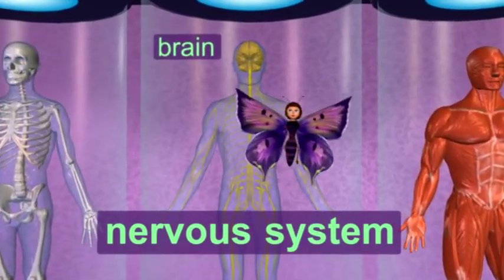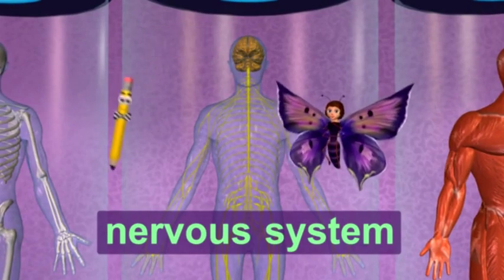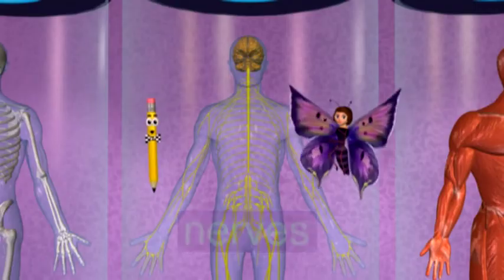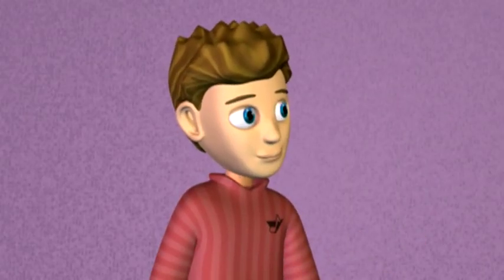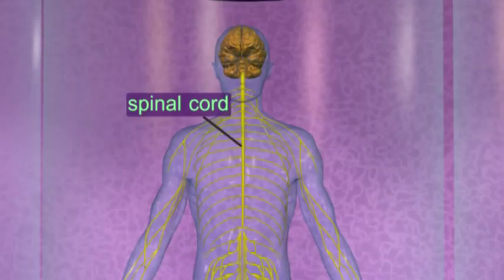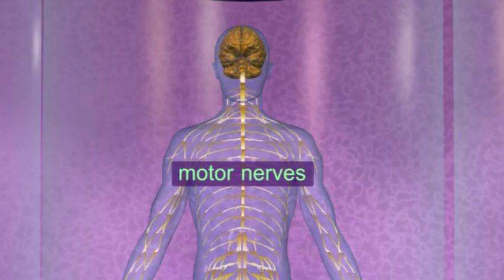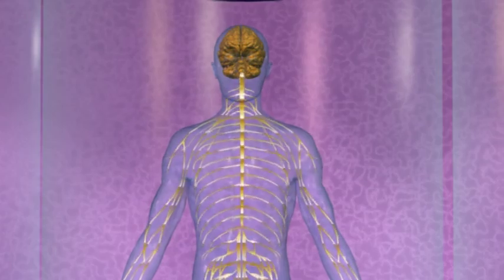Your brain is the control center for your entire body. It's part of the nervous system. Your nervous system also includes the nerves. Thin threads of nerve cells called neurons run throughout your body. I heard that the nerves carry messages back and forth. That's right. Nerves generally connect to the brain through the spinal cord inside your backbone. Sensory nerves send messages to the brain from the body. Motor nerves carry messages from the brain to all the muscles and glands in your body. Exactly.